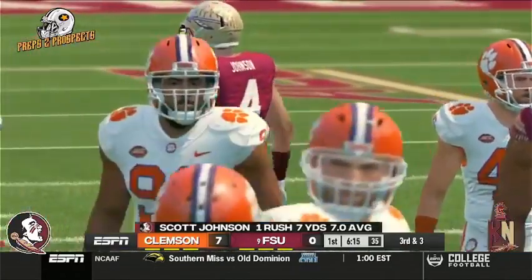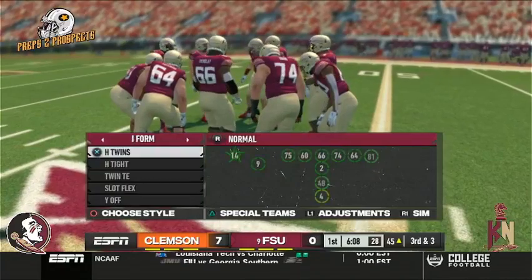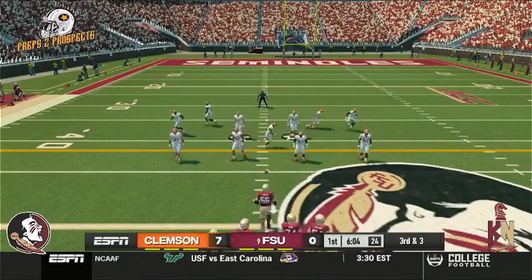Ball on the 48-yard line. Set. 10-19. And he's tackled after positive yardage.